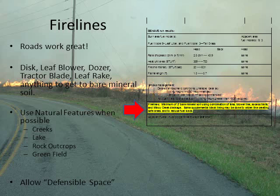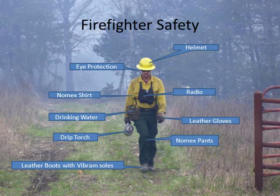Typically, when we go build a fire line on most of our burn units, if we can't get mechanized equipment there, like a tractor or a dozer, we use a leaf blower and hardwood leaf litter. It does an adequate job. You get a good fire line in, and it's safe to burn off of.